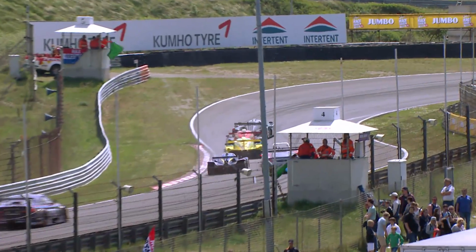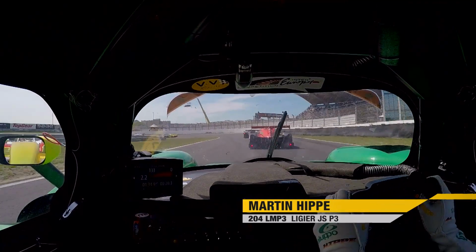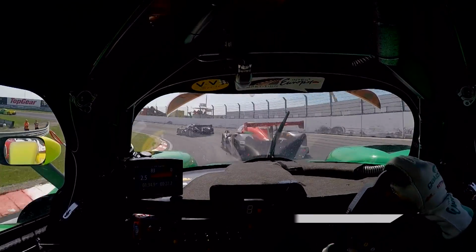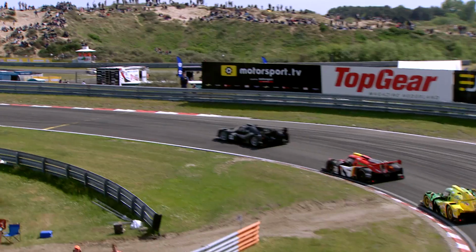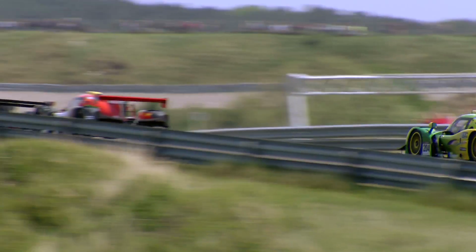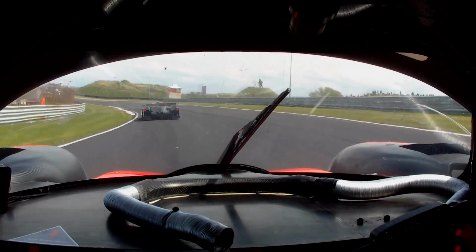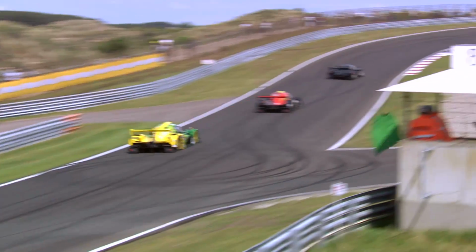Martin Hipper chasing the cars in front. David Hauser, red, white and black Ligier. And in front of him, the black Ginetta of Jean-Pierre Leclerc. Both should get a penalty for jumping the first restart. But at the moment, they're in front of Martin Hipper, and the battle continues at the top of the field.